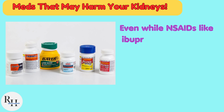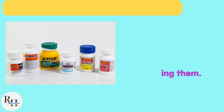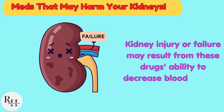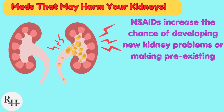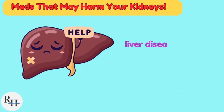Even though NSAIDs like ibuprofen are usually well tolerated, there are hazards associated with using them. Kidney injury or failure may result from these drugs' ability to decrease blood flow through the kidneys. NSAIDs increase the chance of developing new kidney problems or making pre-existing kidney problems worse in people with heart failure, liver disease, or kidney disease.